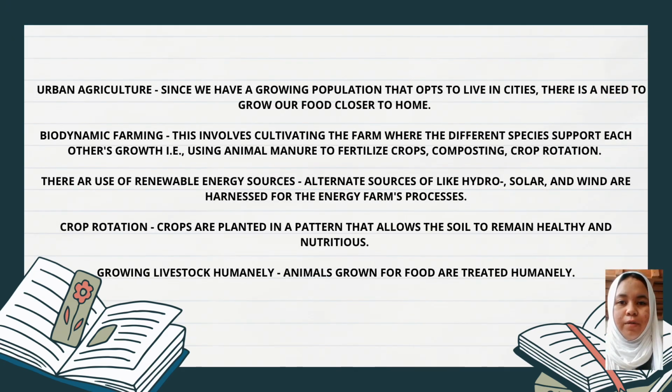Urban agriculture. Since we have a growing population that ought to live in the city, there is a need to grow our food closer to our homes. Community and backyard gardening employing sustainable farming techniques may be cultivated. Rooftop farms and indoor hydroponic farms are viable options. Hydroponics is a system of growing plants without soil, but instead plants are growing in water infused with the necessary nutrients.